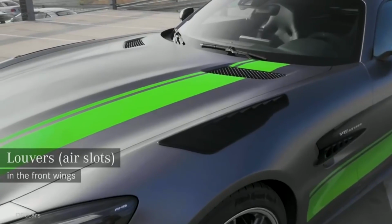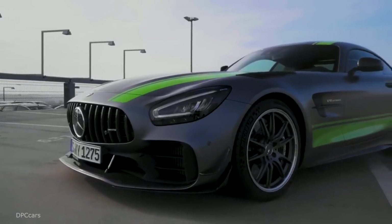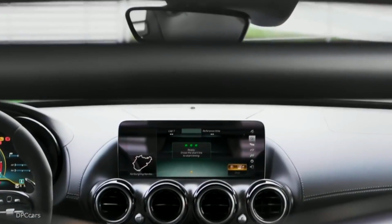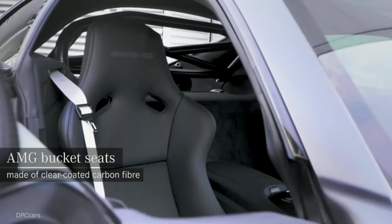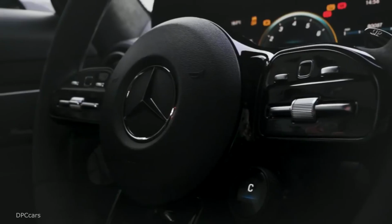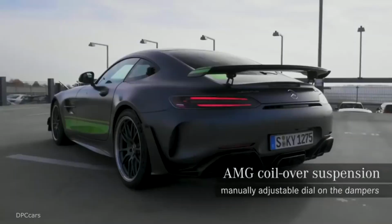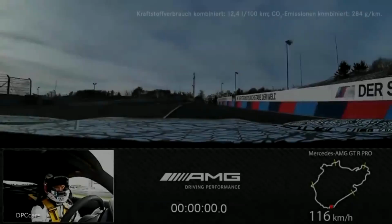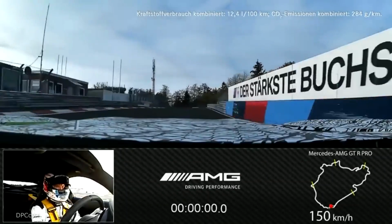The GTR PRO gets a coilover suspension setup that is mechanically adjustable, and a carbon fiber torsion bar at the front of the car joins a steel unit at the rear, providing additional tuning capabilities. Spherical bearings are said to be more wear resistant while also cutting out any play that could affect toe-in and camber. A rear stiffening structure of carbon fiber further contributes to the car's rigidity.